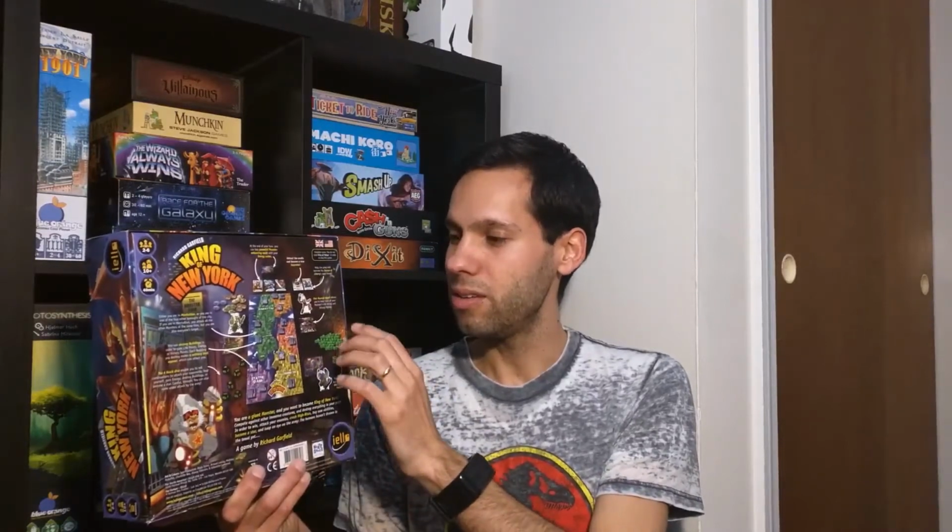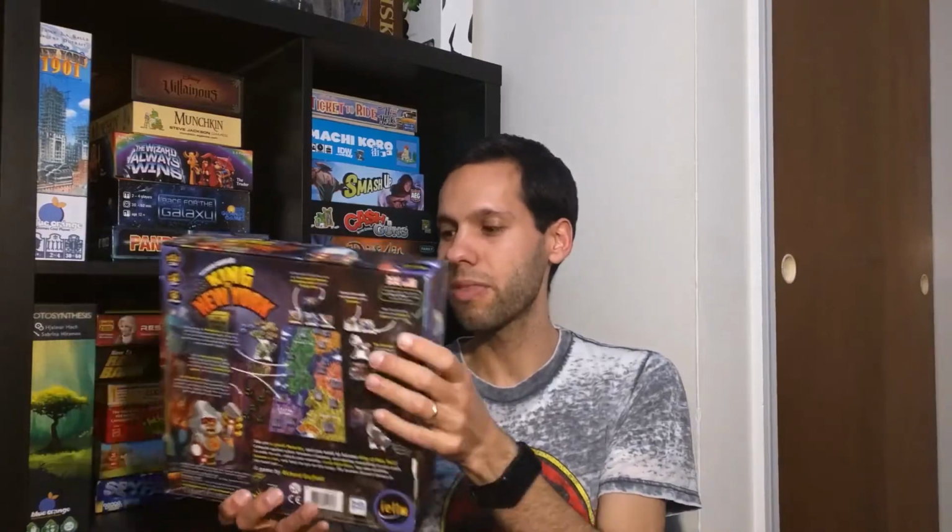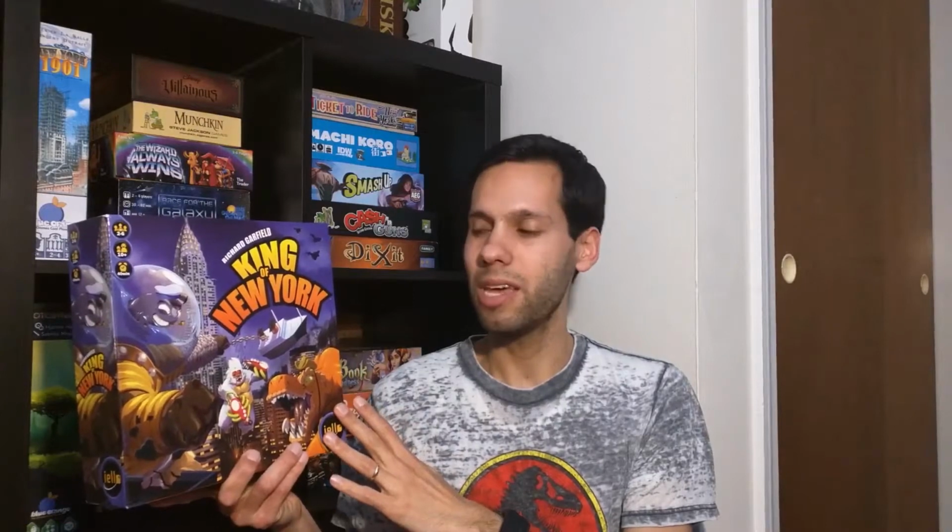This is no different. What you get here are some really fun custom dice. They're really chunky and they have a good weight to them. And you get these fun characters such as a robot praying mantis and a fish in a diving suit. Just fun original characters, which leads into the next point that I like about this game, which is its theme.